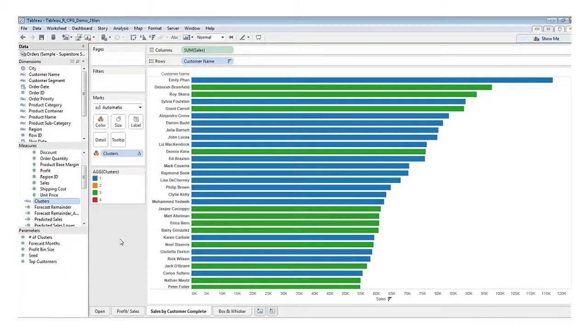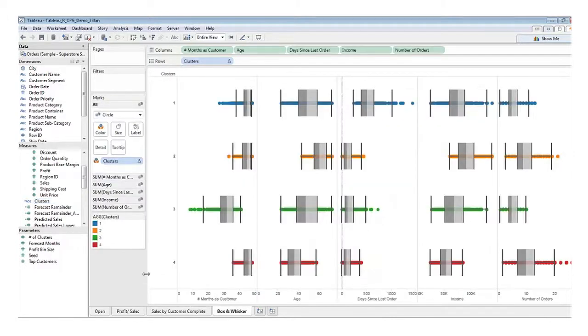I'd like to highlight to everybody just how quickly we were able to create this view. The calculations have been made in R, but the visualization has been created in Tableau. One thing you may notice is that most of our top customers are in the first cluster. By keeping this in mind, we will now analyse our clusters in more detail using the measures in our clusters calculation. So I'll head over to my next tab where we can see some box and whisker plots.